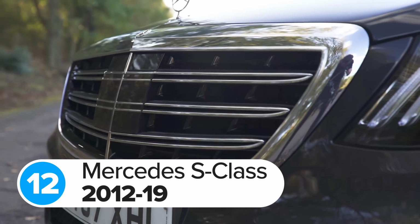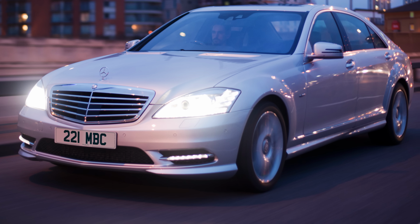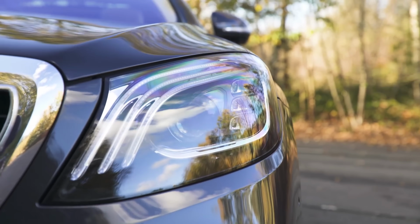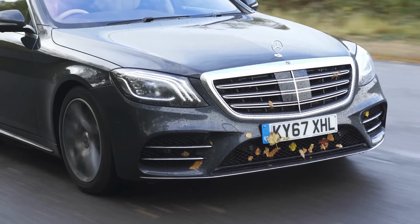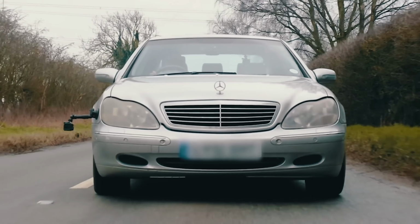12th place goes to the Mercedes S-Class. The latest model is too new to go into the list, but Warrantywise's data covers the previous generation and the one before that, which scored a combined 32.8 out of 100 for reliability. The most common issue with these cars is to do with their electrical systems, and it costs £1,423 on average to fix. That's enough cash to go out and buy a 20-year-old S-Class. Trust me, I've done it.